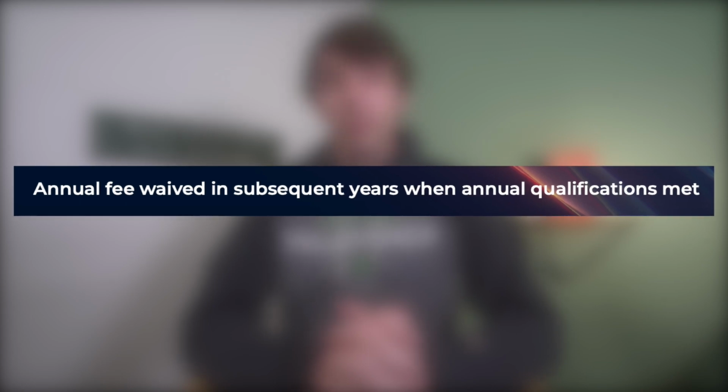Now those are just qualifications to get to the different tiers. There is an annual spend qualification of $3,000, $6,000, and $12,000 for water, air, and fire respectively. But this is good news. Here at the bottom it says annual fee waived in subsequent years when annual qualifications are met. Having said that, for the purposes of the rest of this review, I'm going to speak almost exclusively about what comes with the starter tier, Earth.